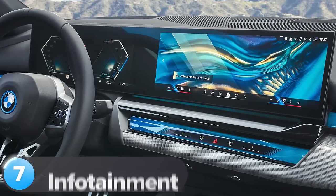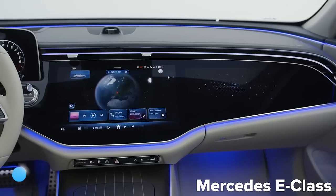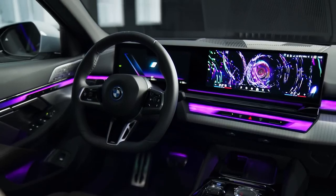That's less than an eDrive 40, but a bit further than the 280 miles Mercedes claims for the AMG EQE 53. The new 5 Series comes with a massive widescreen infotainment system as standard. Okay, so it's not quite as big as the super screen you can get in the new Mercedes E-Class, but it comes with plenty of technology that I think is even cooler.